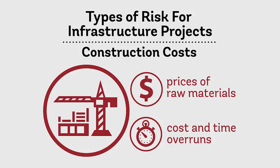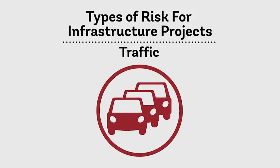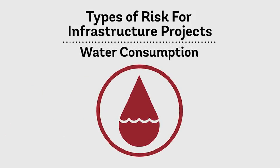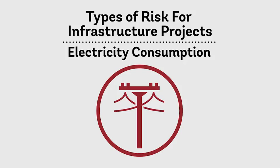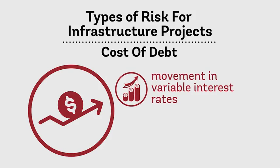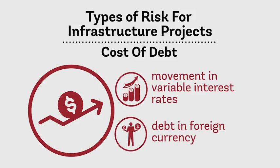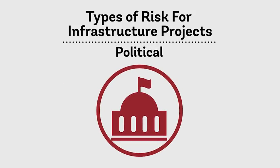Projects like irrigation canals or hydropower projects very often suffer from major geological surprises. There is the traffic risk that we've already talked about, how much water will be consumed by the consumers of a water supply project, how much electricity will be consumed by the consumers of a generation project or a distribution project. The cost of debt could completely go out of whack if there is a sharp movement in variable interest rates. If you've taken debt in foreign currency, you run a foreign currency risk if your currency depreciates a great deal. Political risks are endemic.